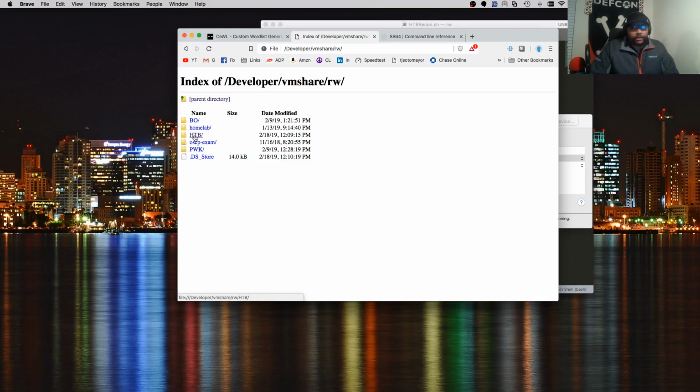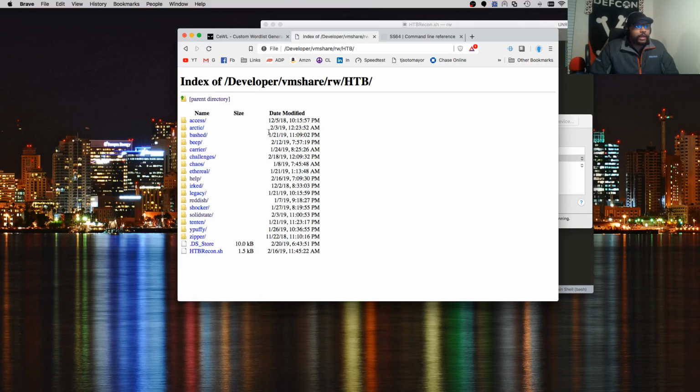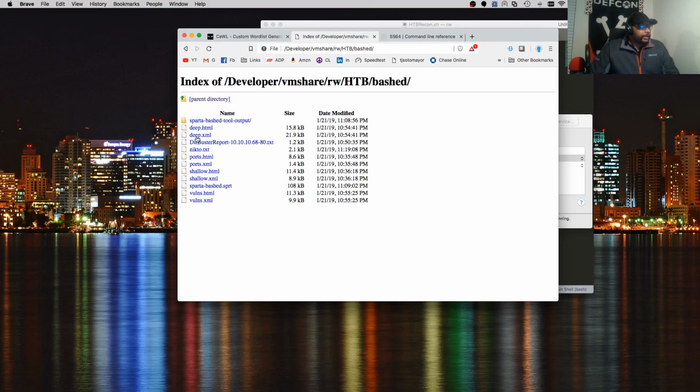We're not going to go into other ones because they're kind of spoilery, so I'll go into the Hack the Box one. Every time I work on a new box, this bash script I wrote creates these folders and puts all my work in that folder. As I'm doing, whether it be a Nikto scan or any other thing, I move it into a folder or write something in that folder, and then later on I can look through my notes.